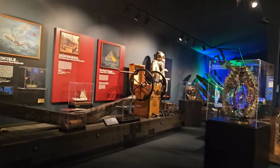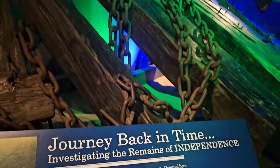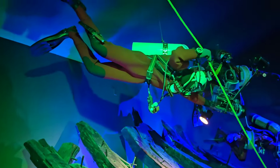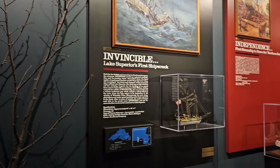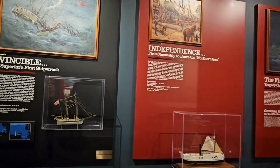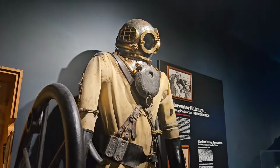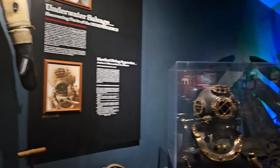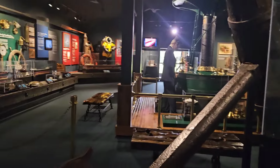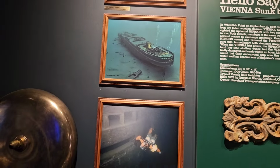Wow, it's already wowed me. So walking through this museum today, it is just beautiful. They have done such a good job. I can see why we got told to definitely come here, and I highly recommend it. Everything is just displayed so well, so beautifully. It's all explained really well from the fur traders that came around Lake Superior to the ships that have been lost, because that's why we are here. It's about the shipwrecks and the graveyard here at Lake Superior.